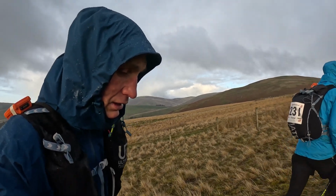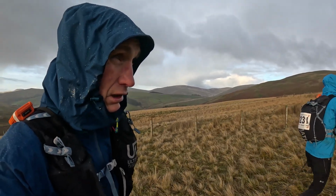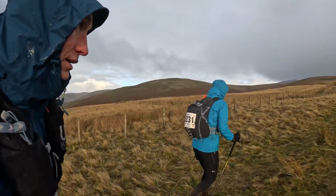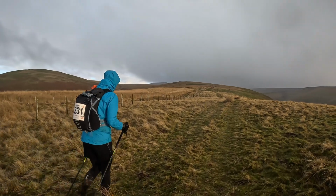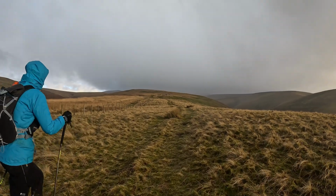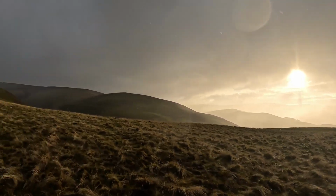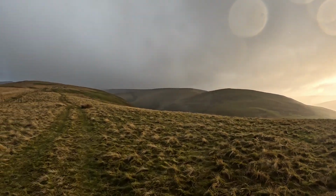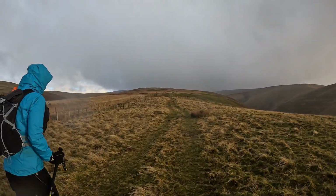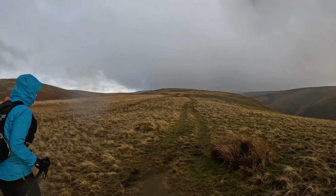This is the climb to, excuse the pronunciation, it looks like Oak Rig, and it ascends from Cockleofoot Farm. This is quite steep as well. There's been a number of steep ascents. They might not quite have the gradients of the Lake District ascents, but they certainly get to you.